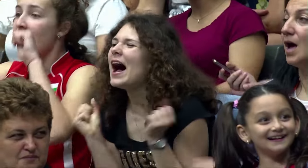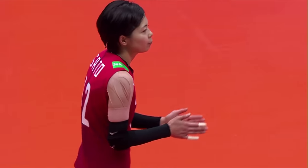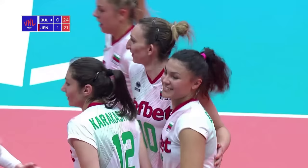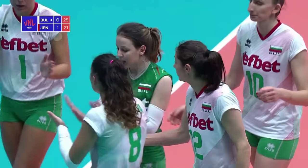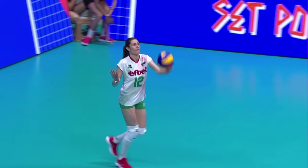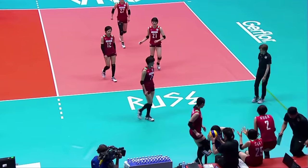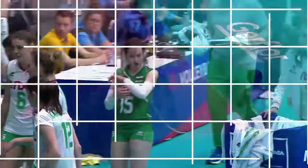Once again, it's Gergana Dimitrova who's putting the fans in ecstasy here, and they have closed out the set at the first time of asking, capitalizing on the first set point opportunity that they've built. And they take the second set by a scoreline of 25 points to 21 to tie things up at one set apiece, to the delight of their home fans here at the Monbat Arena.